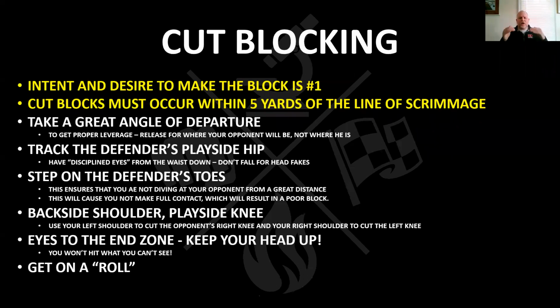All right. The number one thing with cut blocking, because we can cut at my high school. We play by NCAA rules. Cut blocking is the great equalizer. They're trying to legislate it out of football, but you can still cut as an offensive lineman.